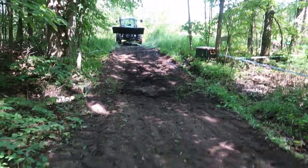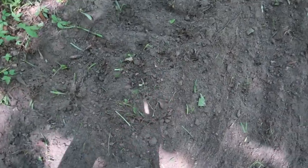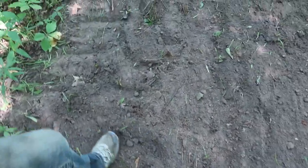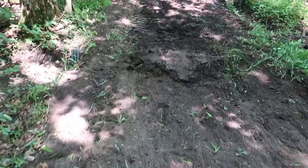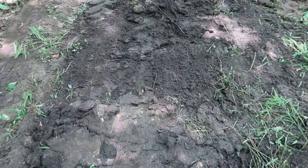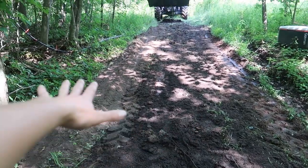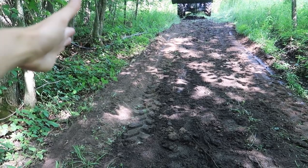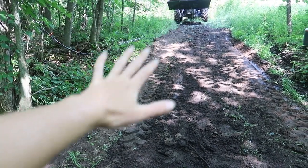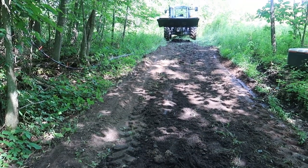So definitely not perfect, could use improvement. This will probably get kicked over as soon as it rains. This part was a little sticky, really sticky actually. It stuck to all the bottom of my foot. Big blob right there, a little bit of a dip right there, a couple other little dips. I mean, water is gonna pool there. There's not much I can do. The road is just, it needs a lot of work.